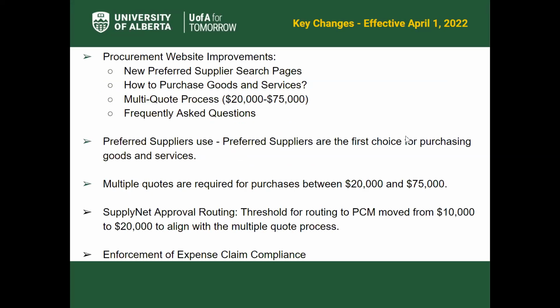Our procurement website was completely overhauled this past 6 months. What we've done is add a new preferred supplier services page, how to purchase goods and services at the university, the multiple quote process, and a frequently asked questions page that helps people navigate our different processes, ensure they know the desired outcome, and follow the process to get there. We've done a lot of work around the preferred suppliers. We all know they are the first choice for purchasing goods and services at the university. We've also done a lot of work around the multiple quote process for purchases between 20 and 75K. For SupplyNet approval routing, the thresholds for routing to PSA moved from 10,000 to 20,000 to align with the multiple quote process.